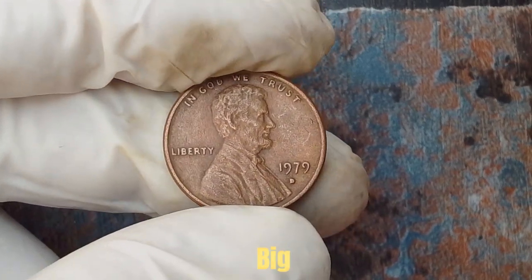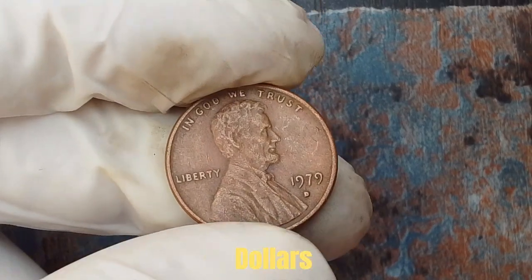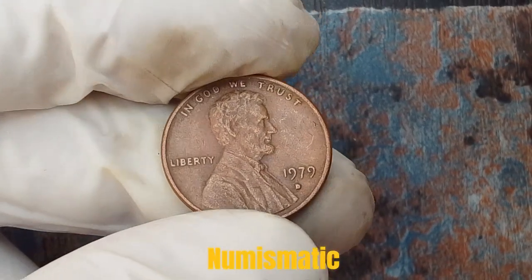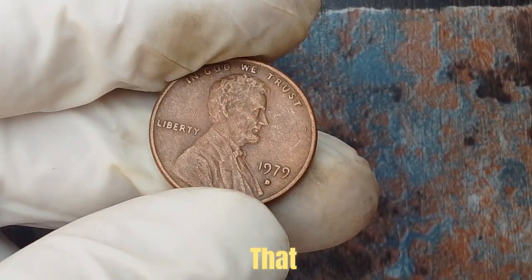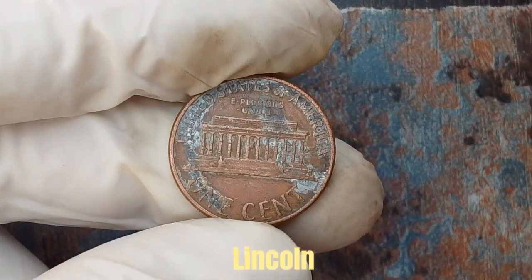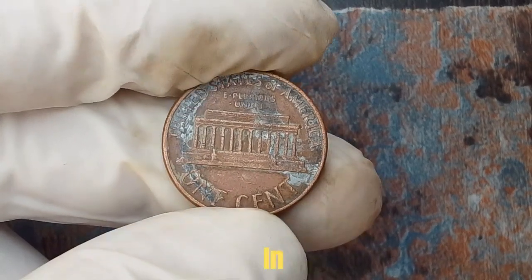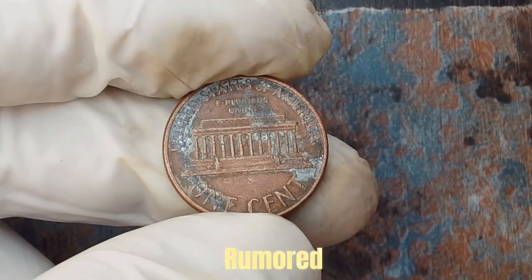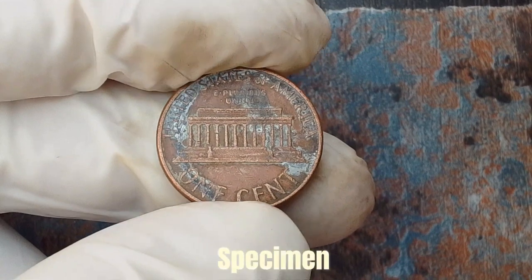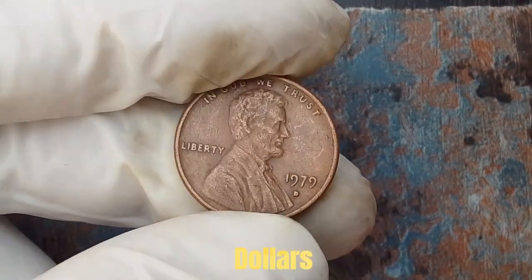Now, let's get to the big question: how could a penny possibly be worth $560 million? Let me explain. In the numismatic world, rarity isn't the only thing that creates value. There are four key pillars. The 1979D Lincoln Cent checks all the boxes. Its story has stirred up global attention in recent years, especially after a rumored private auction allegedly saw one specimen of the coin reach a price tag of $560 million.